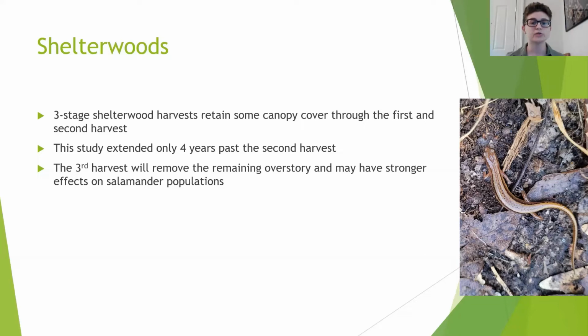Notably, this study only extended 4 years past the second harvest, so if we're looking at a lagged effect on salamanders, we wouldn't have been able to see that in this study. The third harvest will be going in the next few years, and we're all very excited to see what happens when the rest of that overstory is removed.